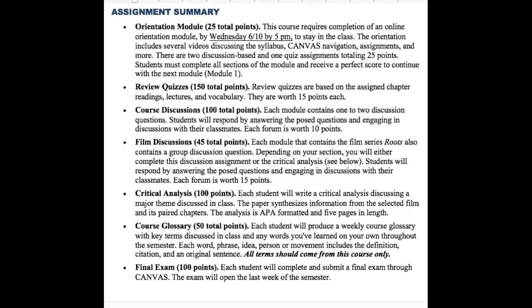Now, with this, 10 points times 10 discussions would be 100. You're going to have way more than 100 points worth of discussions. However, it is going to be a total of 100 points. What that does is if you, for whatever reason, miss one, that won't be counted towards your grade, right? Only 10 of the course discussions will be.